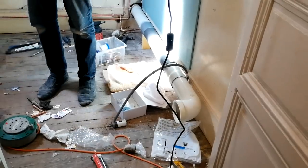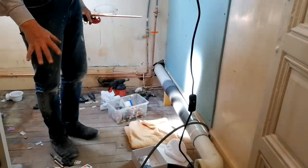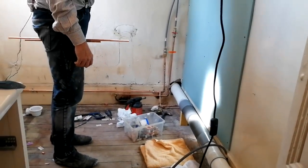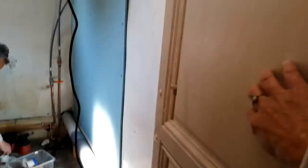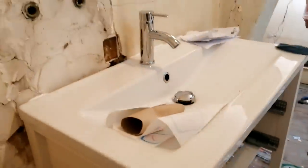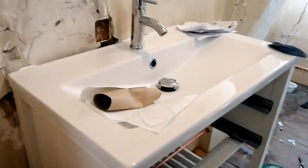And then, so all your plumbing's finished? Yes. Excellent. And all tested, I take it. I know what you're like, Tony. No leaks. No leaks. Touch wood. Knock on wood. Okay. Brilliant. I love that basin. It's massive. Yes. It's very smart.